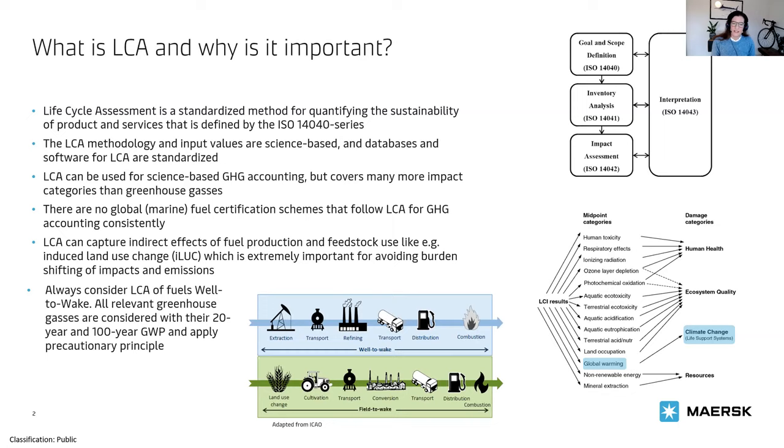And the challenge we sometimes encounter in Mærsk when we use LCA is that while LCA is standardized, the certifications and the national standards like the EU, for example, they don't necessarily follow an ISO standard approach. So there are slightly different ways of performing LCAs, and the certification schemes don't necessarily follow the same standard. And also, you mentioned, Matthew, that the EU is doing something.